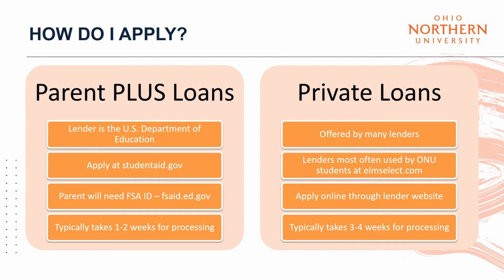Private student loans are offered by many lenders, including banks and credit unions. Any private loan lender of choice may be used. ONU provides a list of lenders most frequently used by our students at elmselect.com. Private loans are applied for online through the lender of choice website. The cosigner portion is also completed online. Follow instructions on the website of the lender of choice. It is important to note that private loans typically have a longer processing time, usually about 3 to 4 weeks. Certification of student enrollment and eligibility by ONU is also required for these loans.